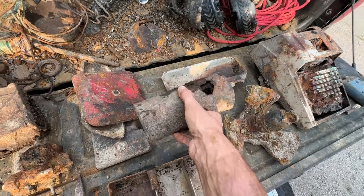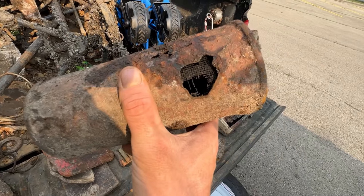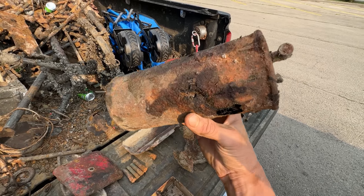Then we got this little tube thing here. I don't know what the heck this thing is, you guys. You can kind of see in there a little bit. On each end though, it's got some tubes. Looks like you can maybe screw something on there. It's got some threads. I'm not sure what this is.